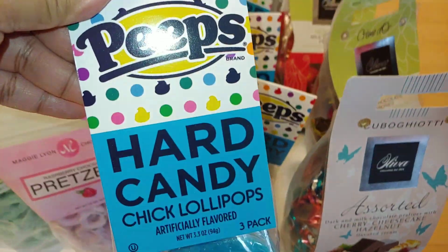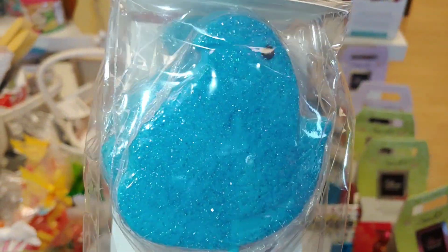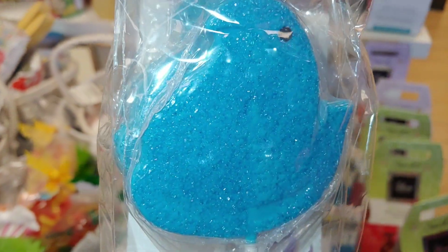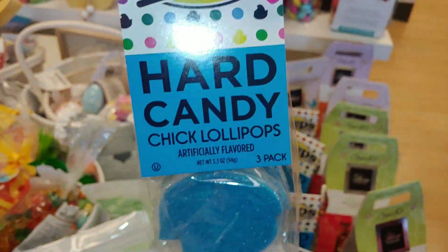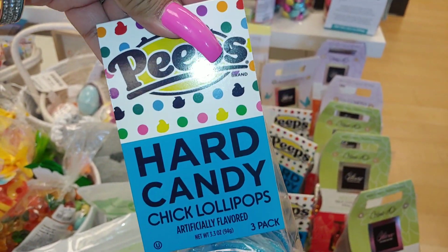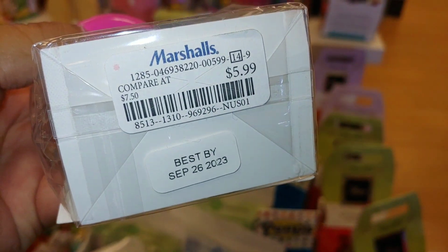Look what I found, new Peeps for this year, for 2023. The new Peeps little chicks in cotton candy blue. So cute. It comes with 3 lollipops. And it says Peeps right there. And these are at Marshall's for $6.